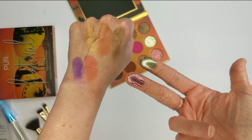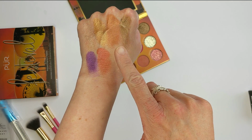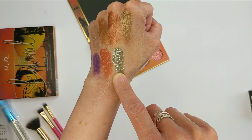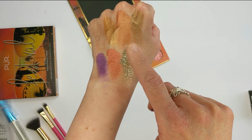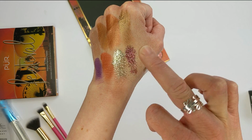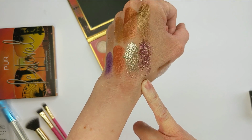All right, so now let's go ahead and swatch the glitters, and look at how beautifully these picked up on my fingers. So I'm excited to see what they swatch like, because glitters can be really tough, but Pure usually does a fantastic job with them. Oh my goodness, look at how well that holds together when you swatch it out. That is so pretty. Yeah, I really do enjoy their glitters and their other palettes. I think they're just phenomenal.